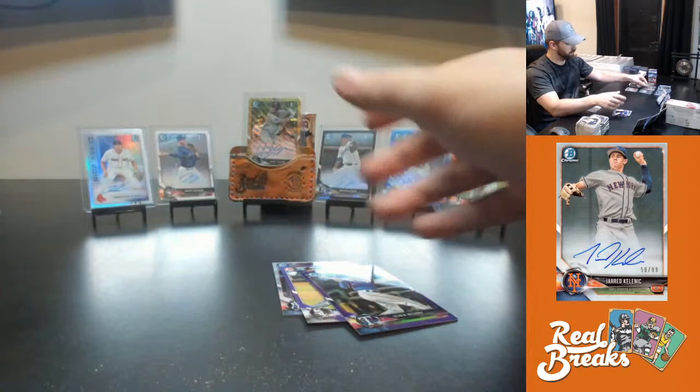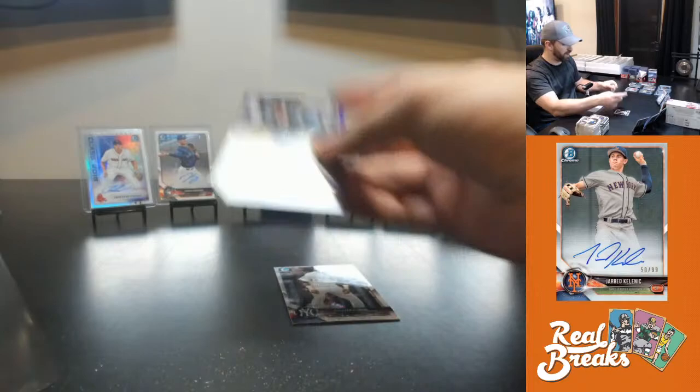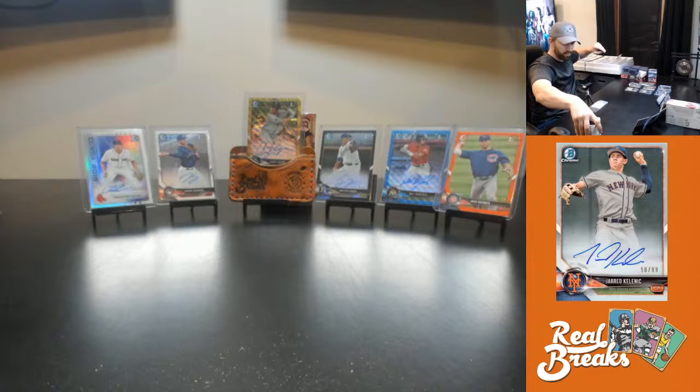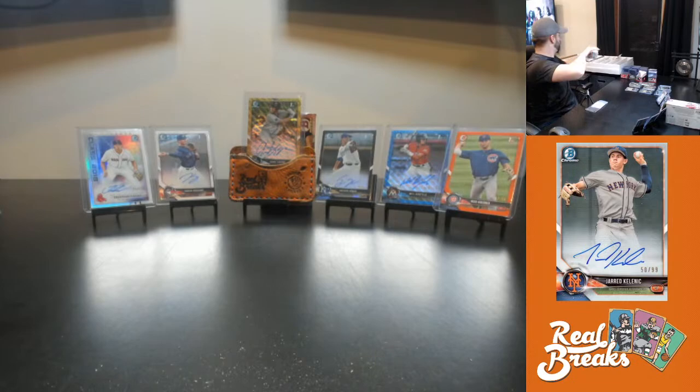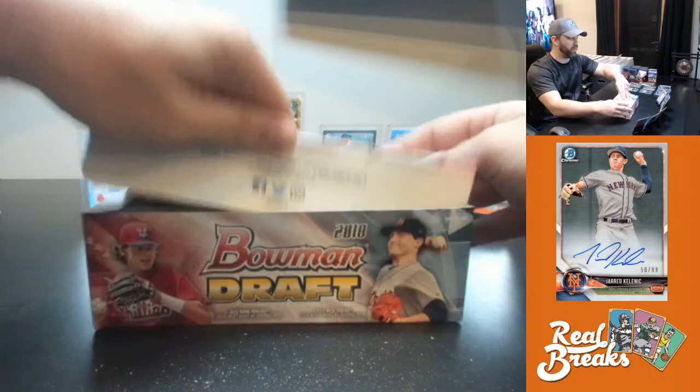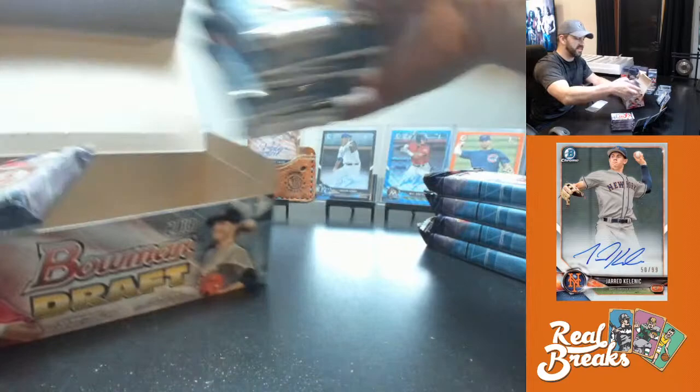We have one box remaining. 101 jackpot still in play. There we go. If we do not hit the 101 in this box, the 1 of 1 jackpot will increase to $450 for the 19 Bowman Hobby Break tonight.